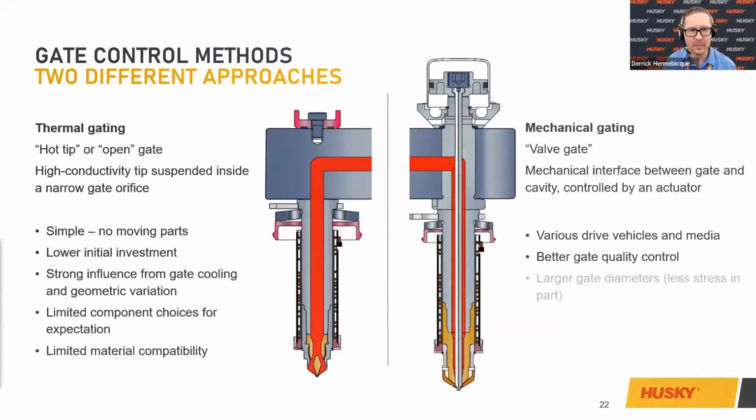Meanwhile, valve gating may have a higher starting cost, but it also affords several advantages. Gate quality is determined mechanically, removing its influence from the material and the dimensions. Larger gates are also possible, which give less stress in the part and reduce temperature rise at fill, both enabling faster cycle time. This decreased thermal sensitivity allows greater resin capability, better balance, and a wider operating window, all of which are ideal for medical molding and its need for decreased variation, both cavity to cavity and shot to shot.